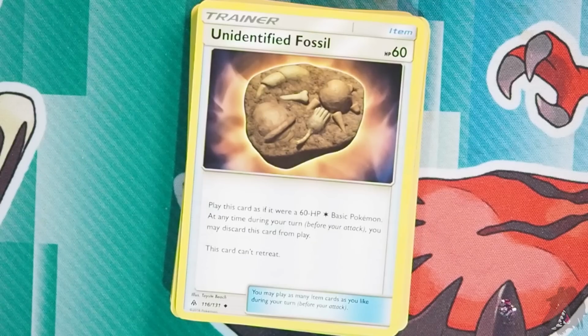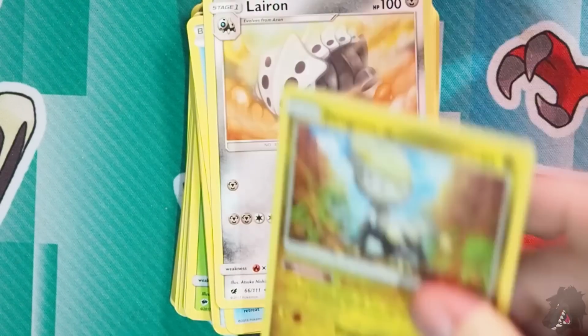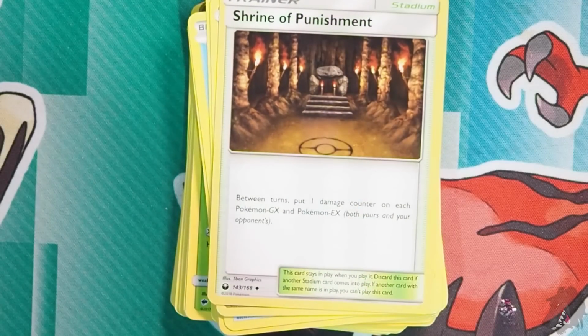So I wonder if that was still a thing even in modern current meta, or if this is a card from that particular fossil era. I'm not really too sure. As I said, I jumped out of TCG for a very long time, so it got a little bit too expensive for me personally. Alright, then we have Staryu, we have Laron, we have another Jangmo. It even has Bulletproof, which is the actual ability it has in the main games. That's really cool. Shrine of Punishment.